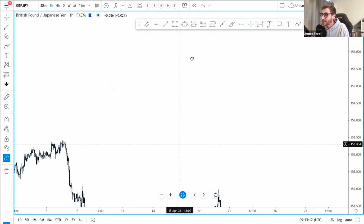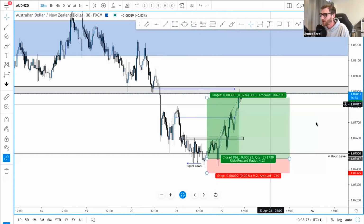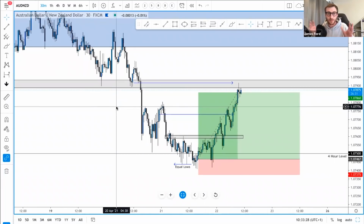Now, as Cam said, just to quickly give you guys an insight into a trade that I've taken on the back of this exact move that I'm talking about. This is a trade that I took and closed out this morning in AUD NZD. Now, there's some concepts inspired in this by ICT.